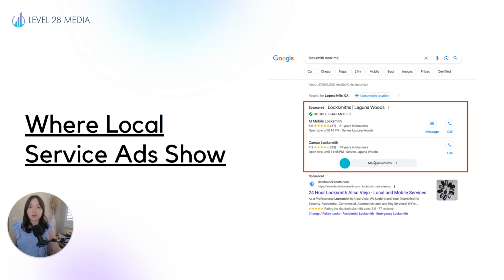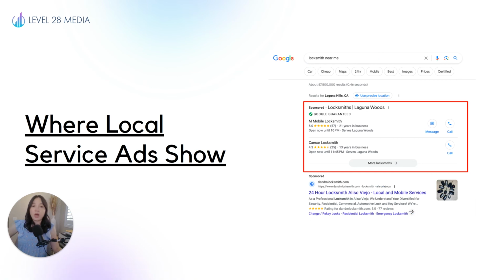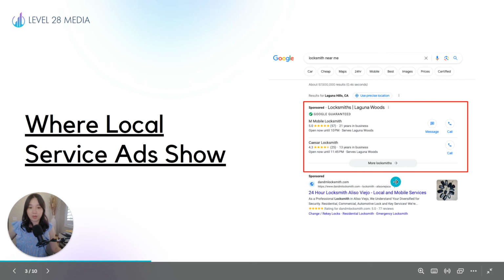So yeah, local service ads appear here. As you can see, if you typed in "locksmith near me," you would first see the Google Guaranteed ads, and then the pay-per-click ads below it. A question that I tend to get often is, can I be in both places? Absolutely yes, you should be in both places. If you qualify and you've gone through this verification process, it'd be great for you to appear with the Google Guaranteed, but it'd also be great to appear for a regular pay-per-click.